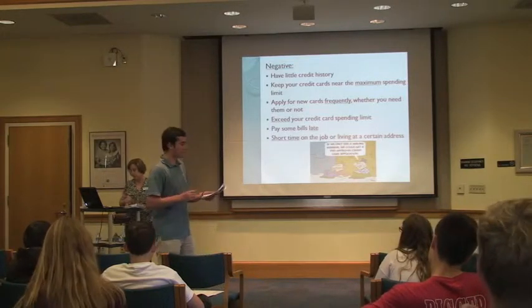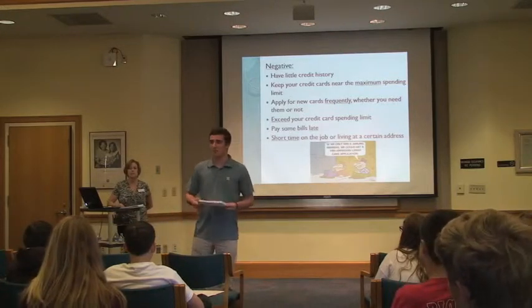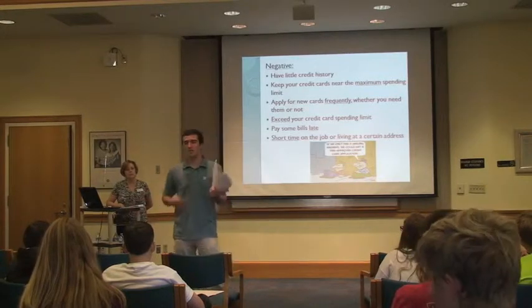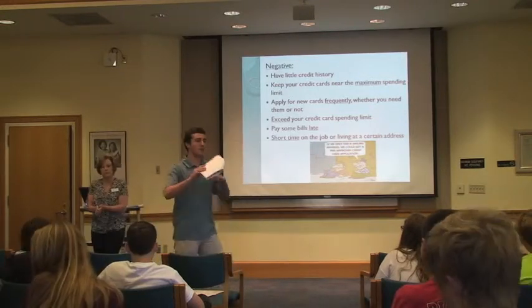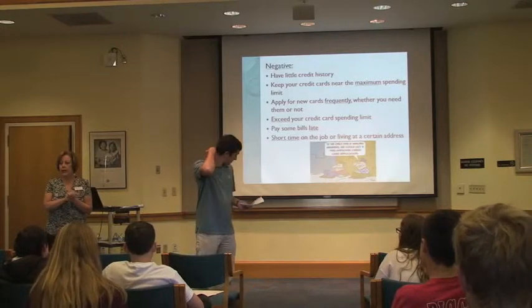Also, keeping your credit card near the maximum spending limit is always bad. Never do that, because the bank will get nervous, and your credit card companies and all the people lending you money will see that. They'll see that you're not being responsible and you don't know how to keep it underneath the red line. Does anyone know which credit card has no spending limit?